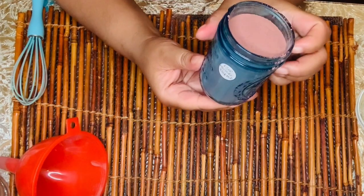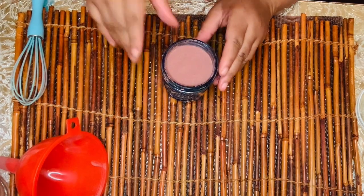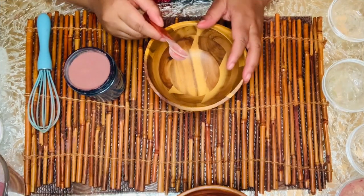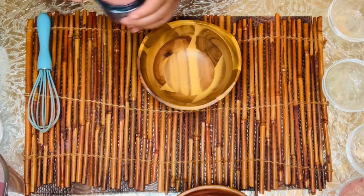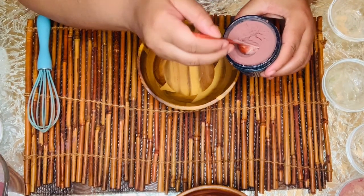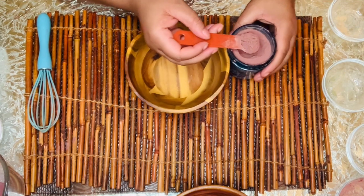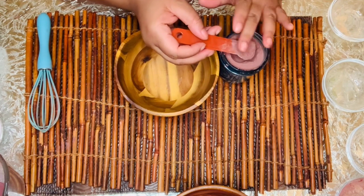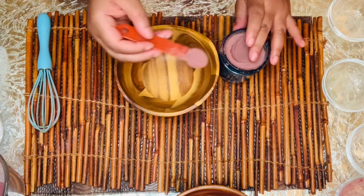You see that? It's all the way to the top. So now for the Moisturizing Scalp Mud, we're going to take out 8 teaspoons. That's right, because this is strictly for our scalp, and we need enough for it. We're not putting any conditioner or anything like that.